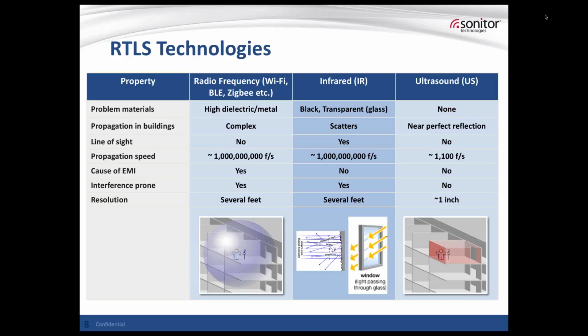In order to get consistent room-level accuracy, you will need to turn to infrared or ultrasound, and you will need a minimum of one device per room. Infrared and ultrasound are both also capable of providing sub-room level accuracy, though due to physics, ultrasound is a lot easier to control and will require fewer devices.